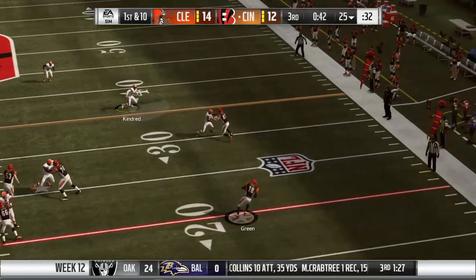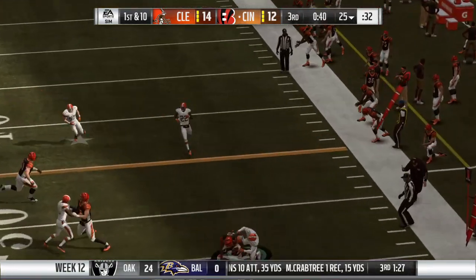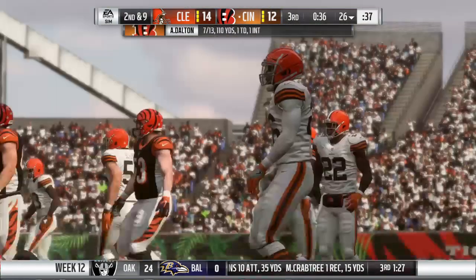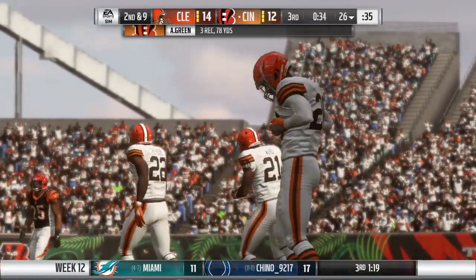Now Dalton. On the right side, caught by Green. And he's able to get up here to the 26. Just a yard on the catch there. It'll be 2nd and 9.